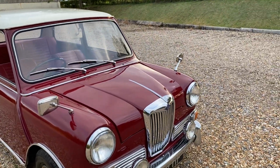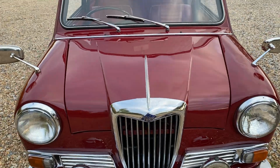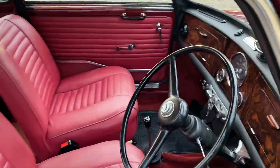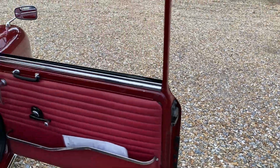I'm going to come onto the interior in a minute, and you're going to love that because that's had a lot of money spent on it. But I need to go inside first because I need to open the bonnet. Well, actually you'll be seeing the interior a bit quicker than I anticipated.